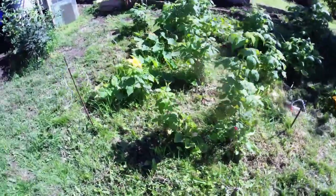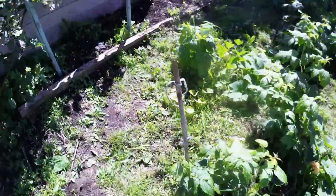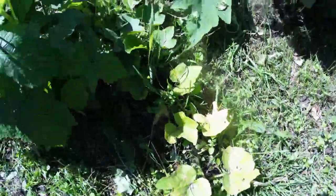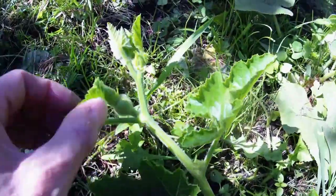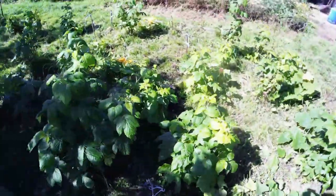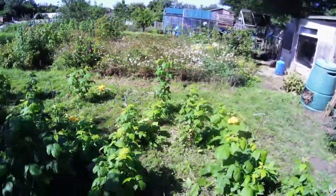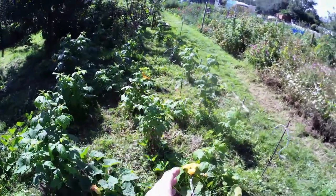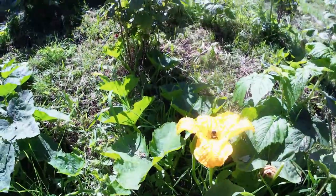Pumpkins around them. Some of the pumpkins are quite long. For example, this one starts here, all the way along here, all the way along here, flowers along the way, and hopefully a pumpkin at the end. Quite like the raspberry stroke pumpkin combo. Raspberries sort of grow in vertical clumps, pumpkins weave in between.